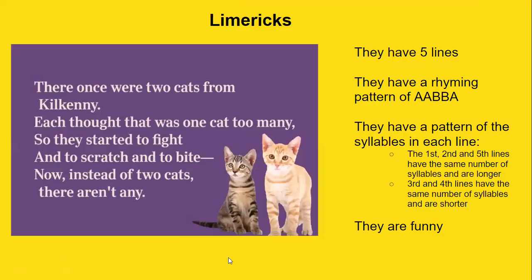Let's have a look. There once were 2 cats from Kilkenny. Each thought that was 1 cat too many. So they started to fight and to scratch and to bite. Now, instead of 2 cats, there aren't any.